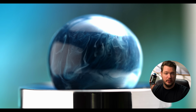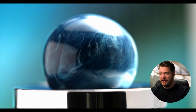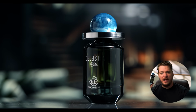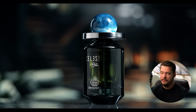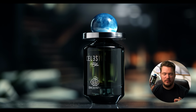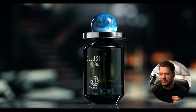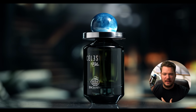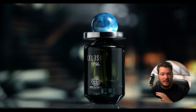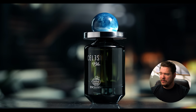This is Celestial Blue. This is from Fragrance World. Again, this is inspired by Fragrance One's Office for Men, Jeremy Fragrance's company. And this does the exact same thing that Office does. It's just so magnificent. The woods in here are so deep and masculine and rich. It's got some sweetness, some fruitiness in here as well. Some nice rich ambroxan musky kind of quality.